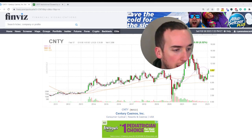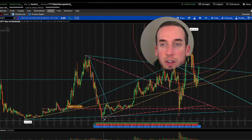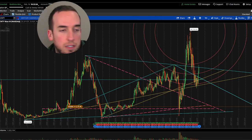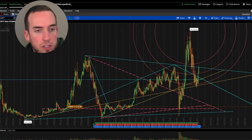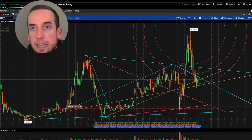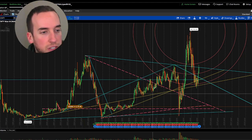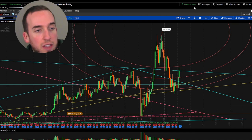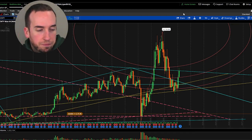Looking at Thinkorswim now. So here's my chart. Let me move my face. This is a good spot for my face right here. So let me get everything in the picture. Everything's in the picture. This is good. A lot of crazy lines. I apologize.